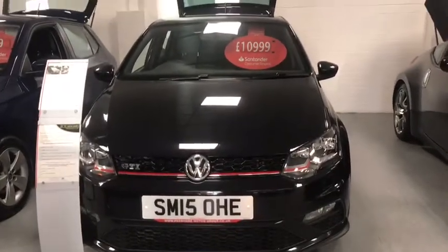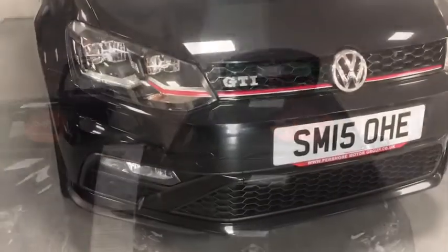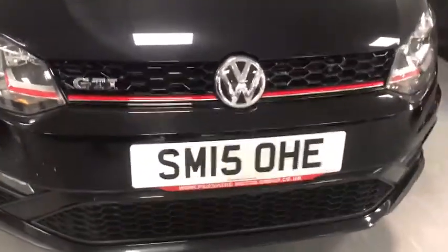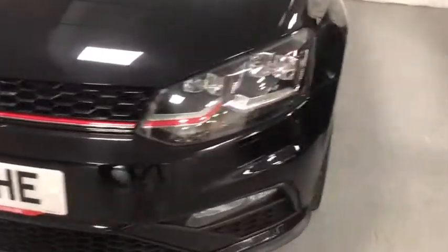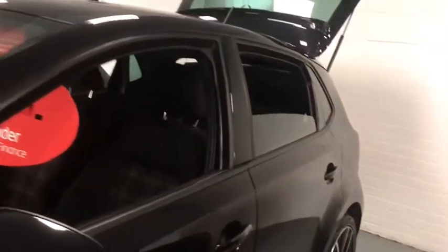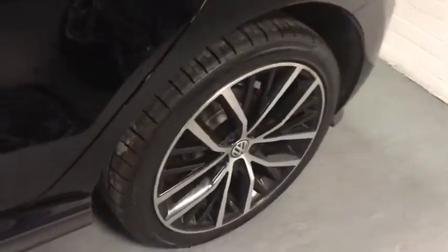GTI. So let's have a look around the car. So let's have a look around on the outside. We've got the GTI badge with the red strip across the front. Also we've got two-tone alloys, superb look on those. Now it comes with a 1.8 petrol engine, 0 to 60 in 6.7 seconds, 192 horsepower. Super fast. Plenty of boot space at the back.